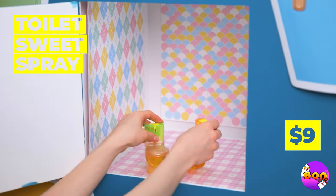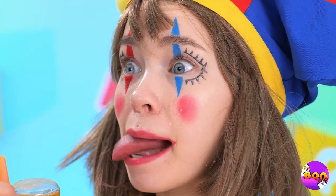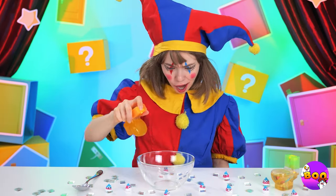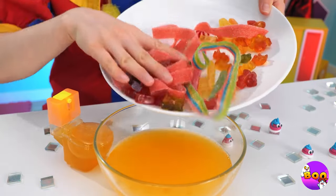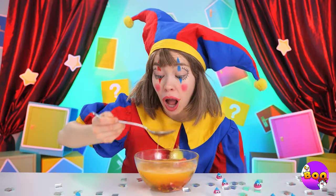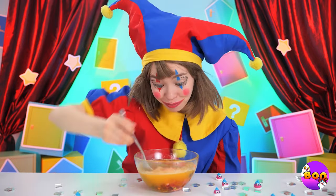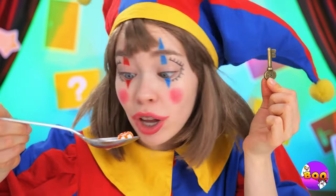Ooh, toilet sweet spray? Wonder what it does. Eau de toilette, never tasted so good. Collect it all up. Might need a couple of spritzes. Now let's add your favorite gummy candy. Mmm, soup has never been sweeter. The next key? Wait, did you put it there? Either way, we should try it out.